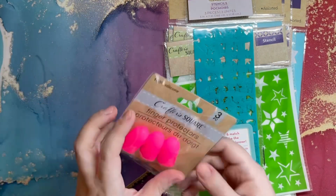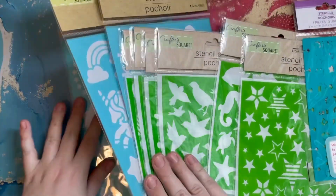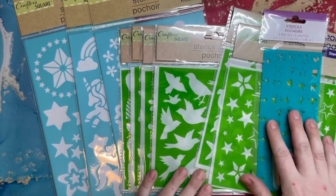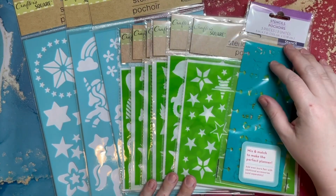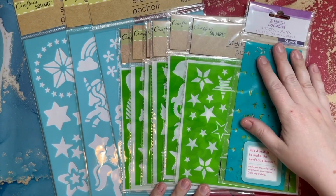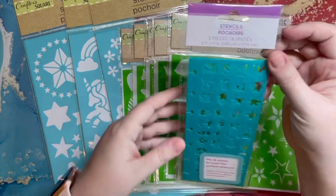Next, and this actually goes with something else, I'm going to set that aside. Next, I got some stencils. I didn't get this in yet. We've had a major delay with Amazon because of the winter storm, but I got all of these at the Dollar Tree. I'm about to show you one thing I'm going to be using them with, but the other is my distress inks, which I ordered a set of. I plan on using them with some of these stencils, and at $1 apiece, it made it really affordable to get some different stencils.